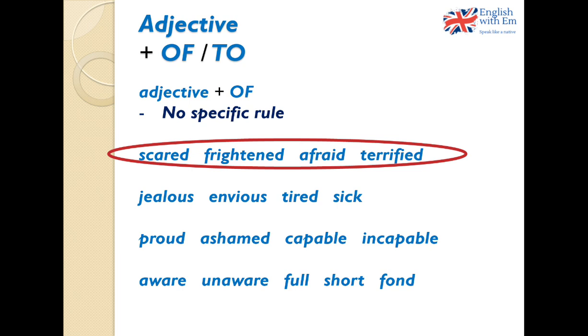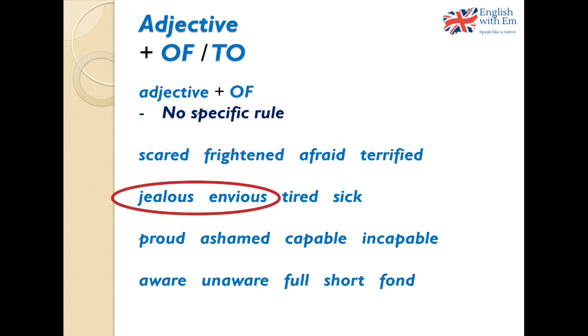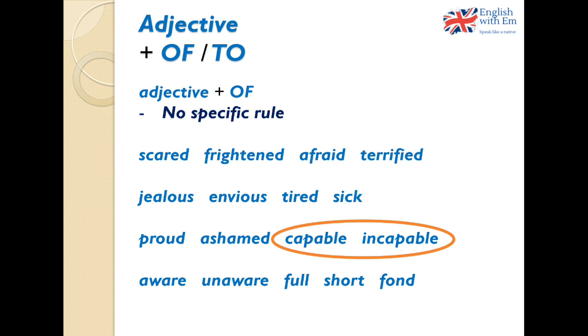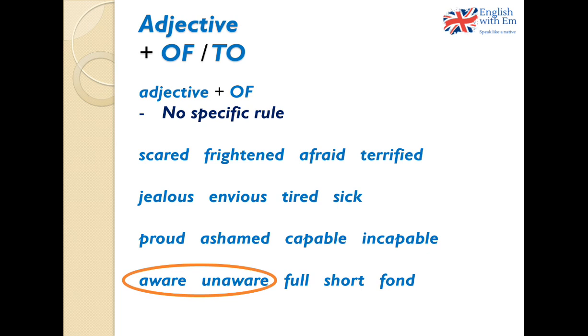Now, these four adjectives are synonyms: scared, frightened, afraid, and terrified. They all have the same meaning. Jealous and envious are also synonyms. Tired and sick are synonyms. Proud and ashamed, these are opposites or antonyms. Capable and incapable, also opposites. And aware and unaware are also opposites. So this could be one way to help you remember. Synonyms and antonyms often take the same preposition. So let's look at examples of all of these.